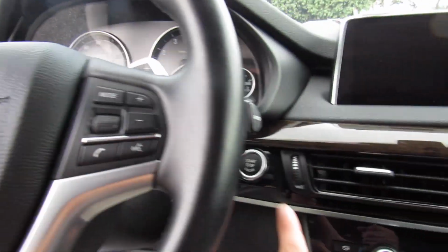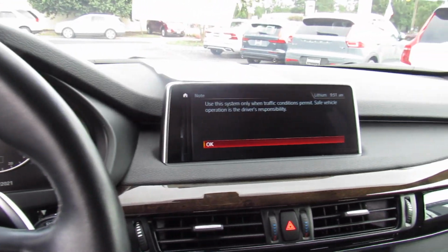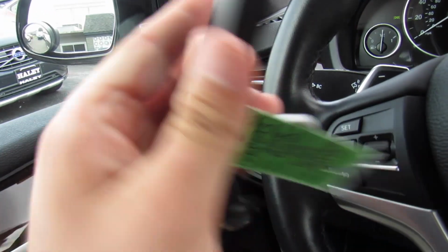Go ahead and start it. Foot on the brake, and press right here. Go ahead and close the door. And just have the key fob inside the vehicle, and you're all good to go.